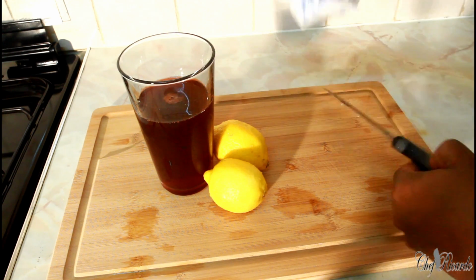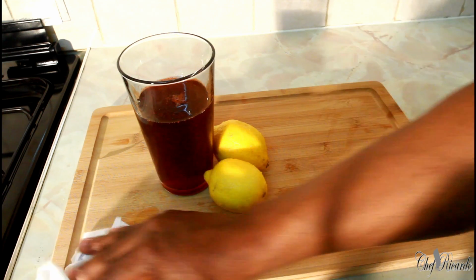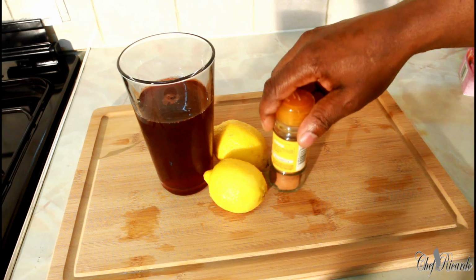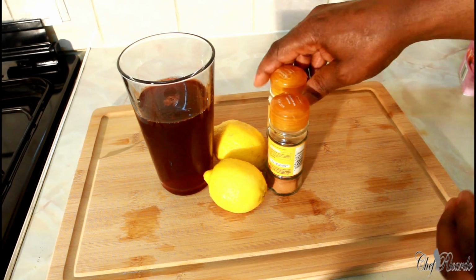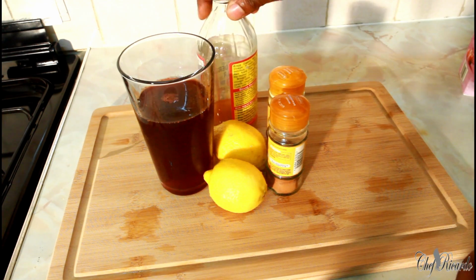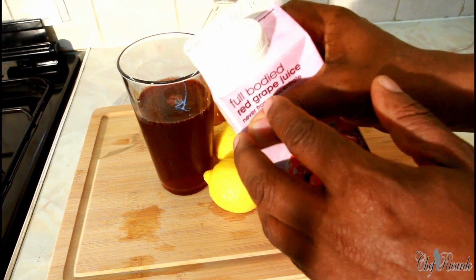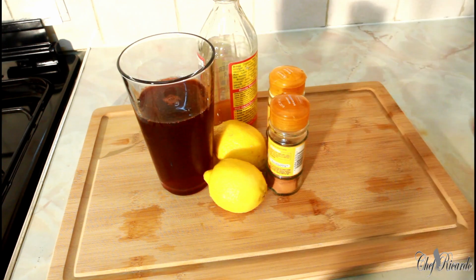You don't need to. What I want to simply say to you, this is just a natural drink, and the beauty is that all of these ingredients, cinnamon and also ginger and apple cider vinegar, and also we got some lovely red grape juice right here, which we have been using. All of these ingredients are just healthy and good for you.